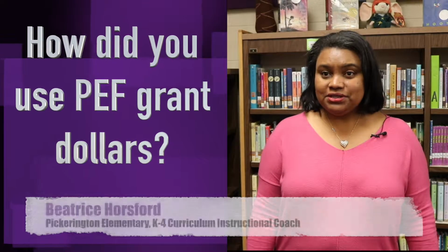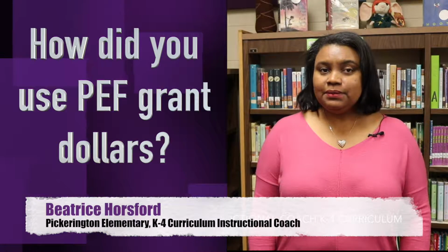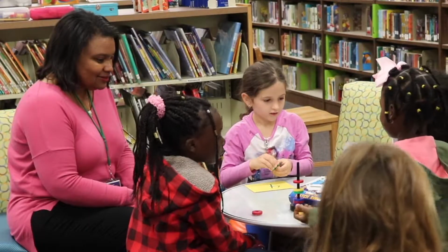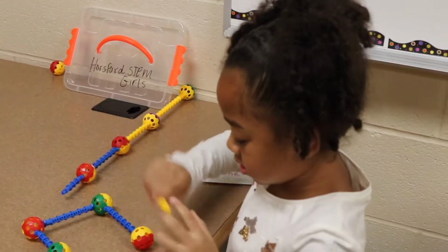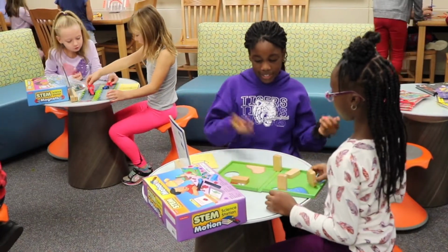For materials for our STEM Girls Tiger team, which we've had for the past 4 years now. And typically we've used recycled materials for maker stations, but I decided that I wanted to step it up a notch for the girls to give them more exposure to STEM and science. And so I ordered through the grant materials for bridge building, magnetism, just anything that's science related and hands-on.